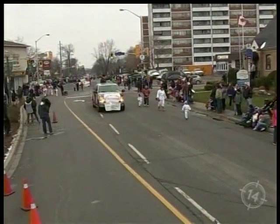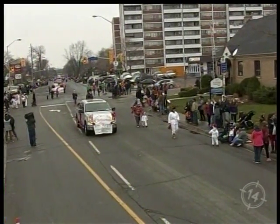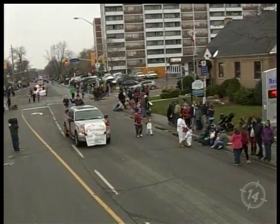And up next, we have some more floats coming down. The kids are running around in their karate gear. That's a good way to keep warm. Well, yeah, if they have their thermals on underneath it.